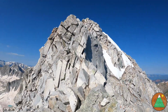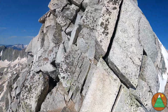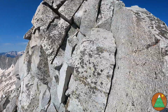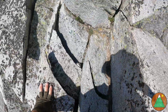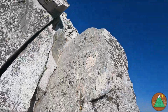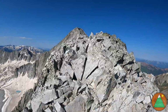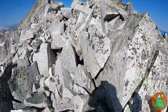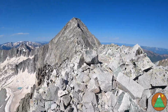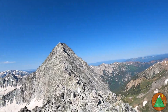Well, we've reached the base of K2 here. All right, you're going up and over K2. It's very jagged, rock everywhere. Whew. Does this count as a 13er summit? K2. Complete.